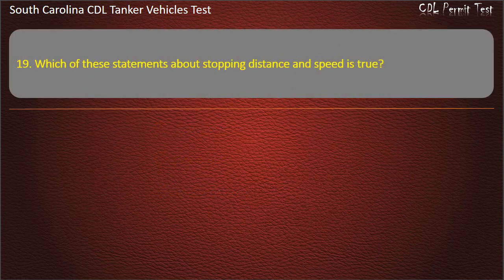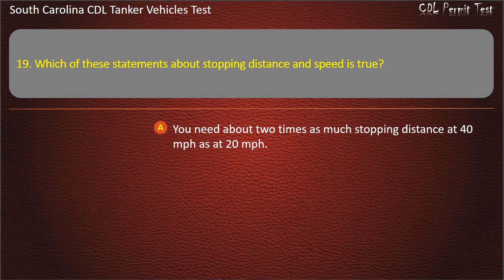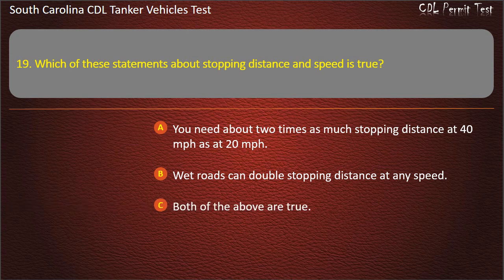Question 19. Which of these statements about stopping distance and speed is true? You need about 2 times as much stopping distance at 40 miles per hour as at 20 miles per hour. Wet roads can double stopping distance at any speed. Both of the above are true. Answer. Wet roads can double stopping distance at any speed.